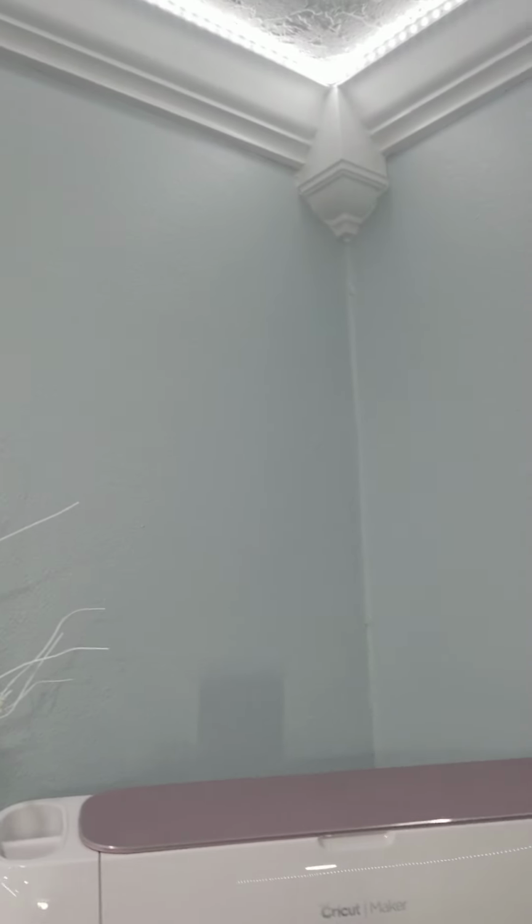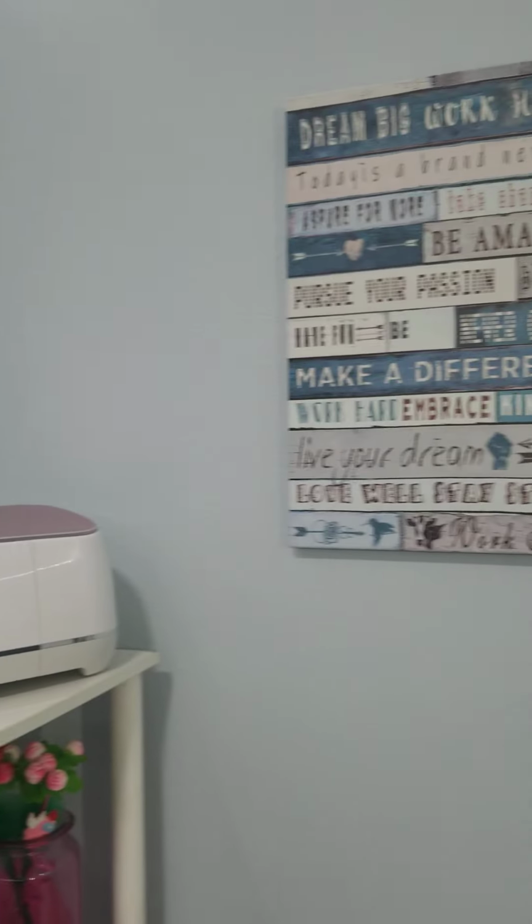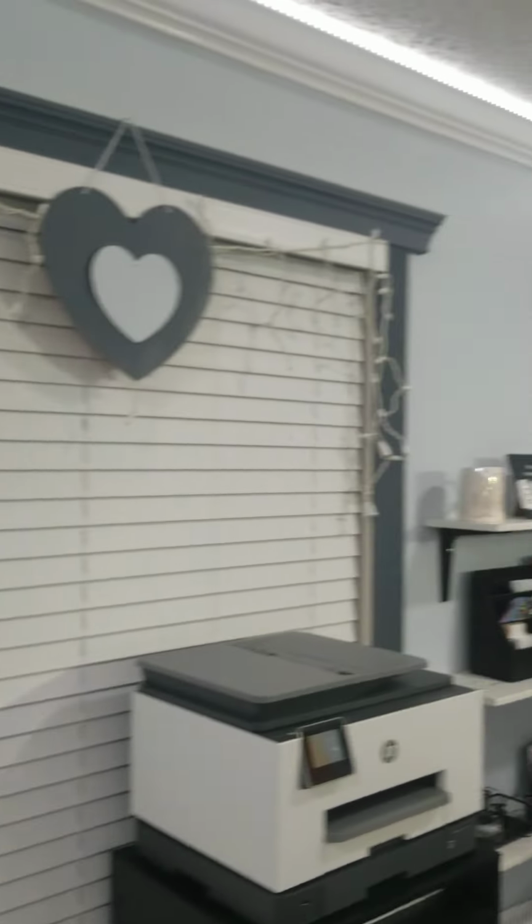And then I was looking to see what to do for my workstation area. And this is the color that I picked, which is supposed to go together. So I'm hoping, you know, it looks good though. I'm not mad about it. I'm not mad about it at all.